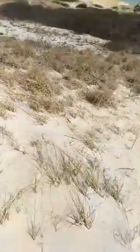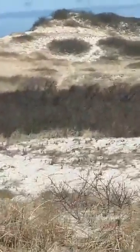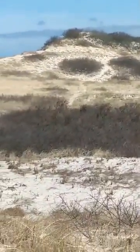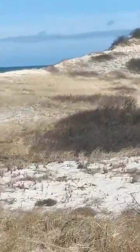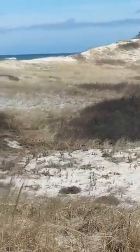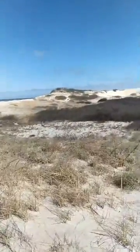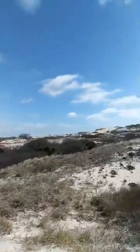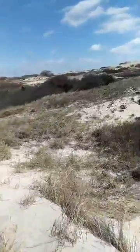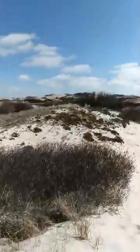I don't know if you can see it. I'll zoom in a little bit. There's a little faint trail there. That trail would probably not be for people. That is probably a trail where white-tailed deer walk. They maintain trails just like people do. Lots of low-lying evergreens, lots of lichen. There's beach plum here, a lot of beach plum.